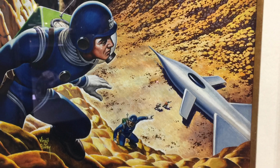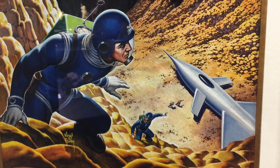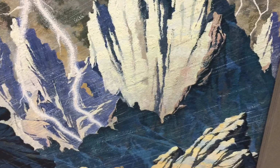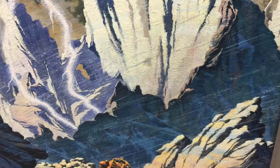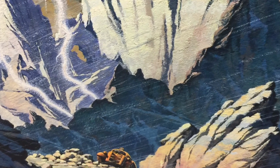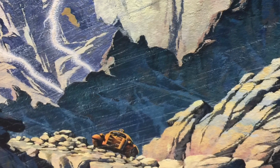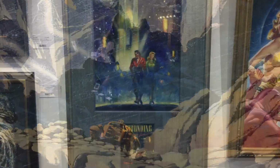Change of pace for this next one, it's from 1954, but it was for a publication, the legendary Astounding Science Fiction. And you can tell it's environmental. There is a vehicle, but it's really small. Anyway, this was for The Big Rain, and it was by H.R. Van Dongen. Now we're going back into the 40s.